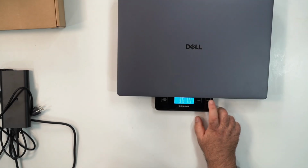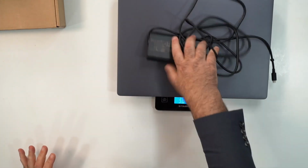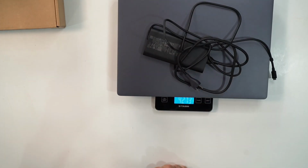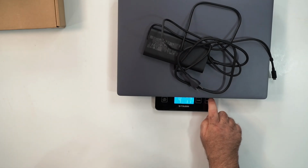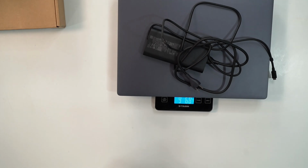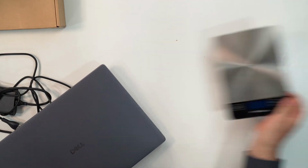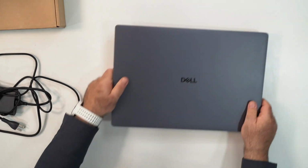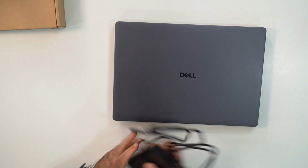So let me put it back into kilograms. And then with the power charger and the power cord, a total travel weight of 4.273 kilograms. And that is in pounds, 9 pounds, 6.8 ounces. So you definitely have to take it with you on the road. But considering the kind of power this is packing under the hood, it is actually portable to bring between different offices and obviously room to room as well if you're working at home. So that is the deal there.